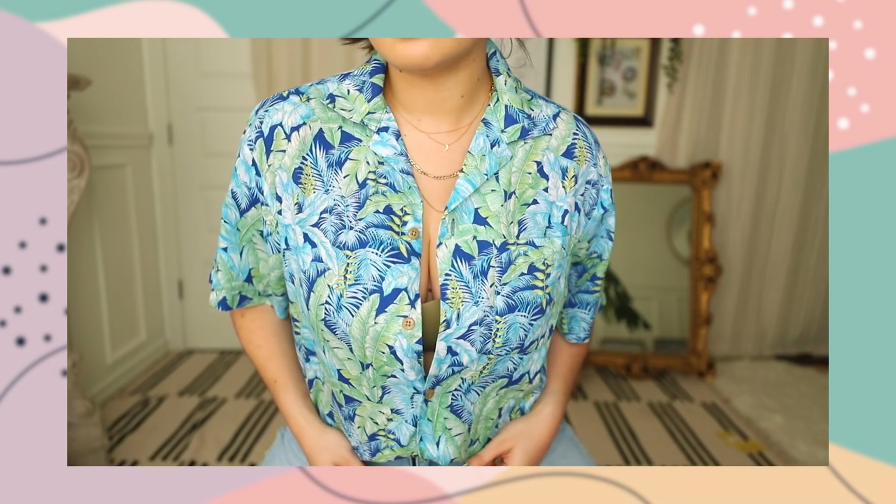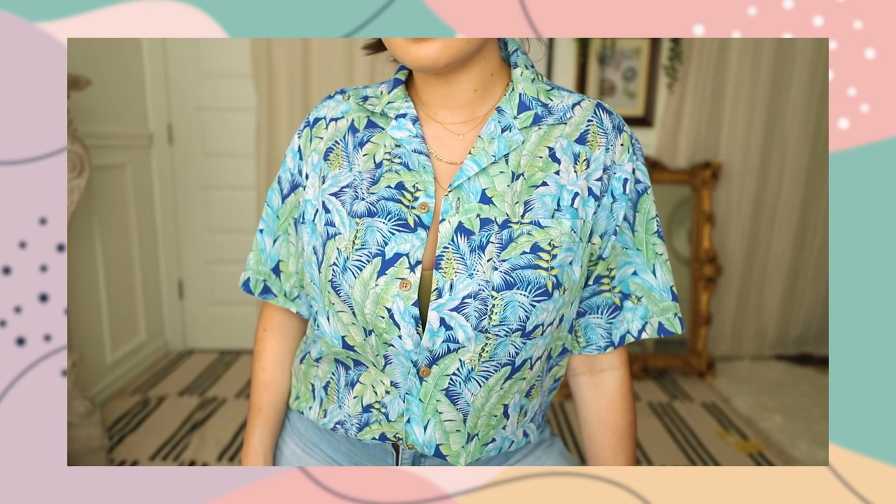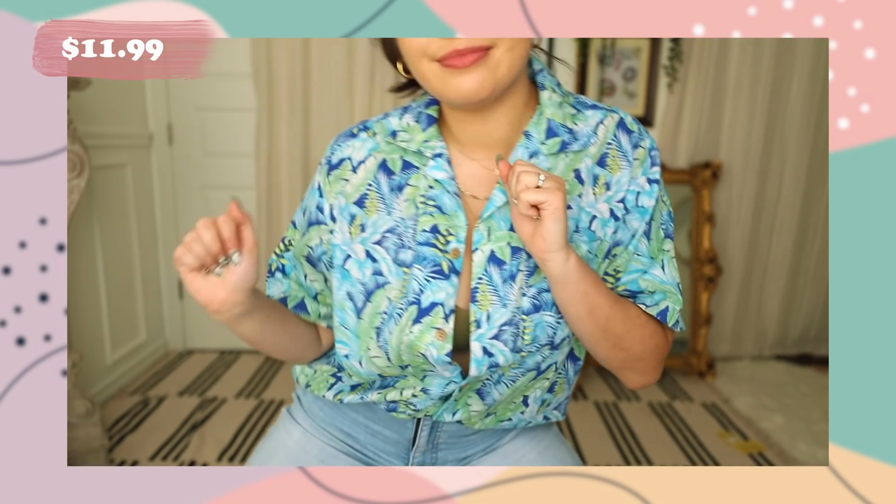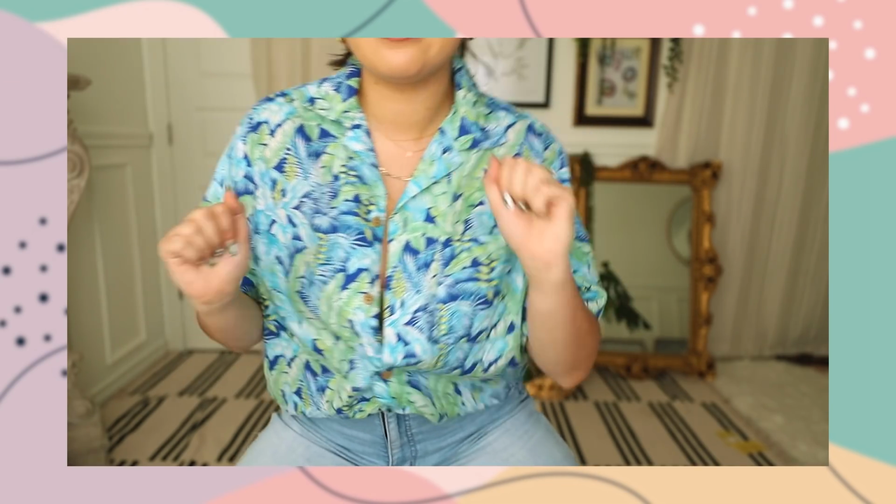Ooh, okay, this was the first thing I found upon walking in. I feel like usually when I go into thrift stores for the first time, honestly, I'm kind of intimidated, and then I start becoming more comfortable and being like, okay, this is a nice space. So the first thing I saw upon walking in, a blue kind of breezy Hawaiian print shirt. I think this is just a really rad, fun print, and I dig it.